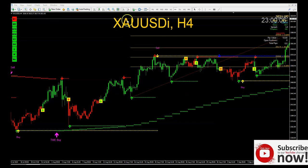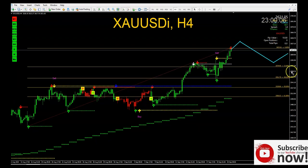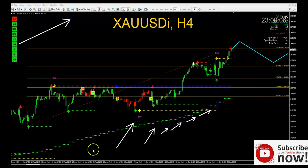Now let's go to real data, real time, and let's talk about it, because here is the money. Look at the dashboard. The dashboard is right, guys. It's telling you that we are in a buy trend. Here's your multiple time frame. Look at the stairs going only in one direction. This is gold, guys.